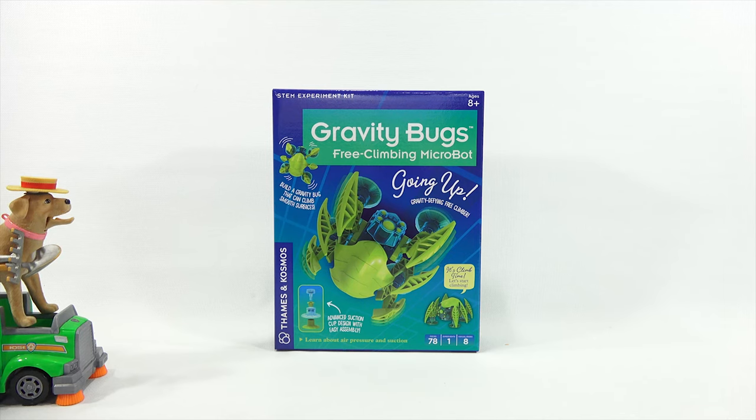Number three on the list, LPS-Dave. From Tames and Cosmos, it's Gravity Bug's free climbing microbot. Very cool. This is for ages 8+. It says, it's climb time, LPS-Dave. Let's start climbing.